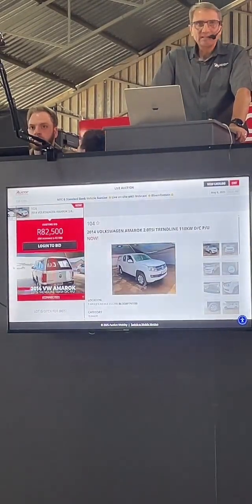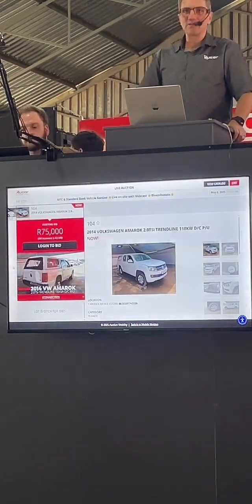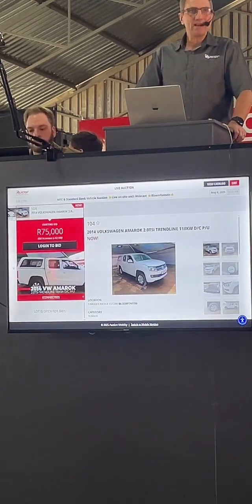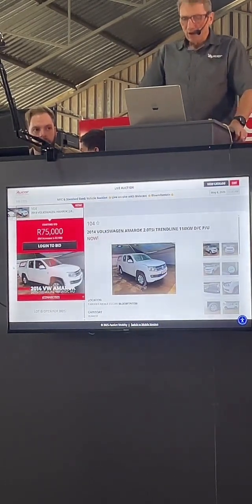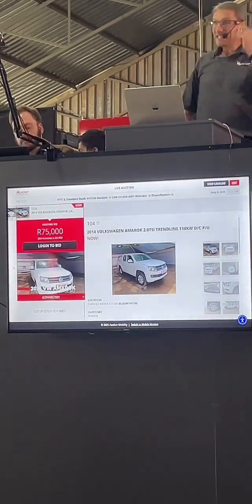Can you take it down to 75? Please, I need anybody else at 75 down there. Yes or no? Double cab Amarok with cab. It's an auction, so people bid. So, like that time, 75, somebody's going to say they want it for 80. Until there's no one bidding, then the price stops.